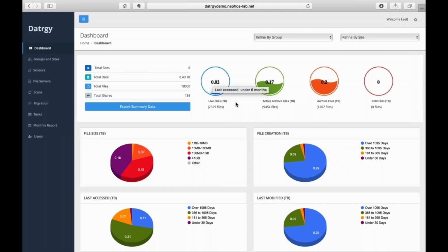So how much of that data is live? And for the purposes of our lab, live is anything that's less than 6 months old. Anything that we would term as active archive, i.e. it's not live file system stuff that's being worked on, but it does still need to be available. It is still being accessed, just less frequently.